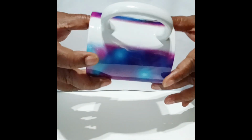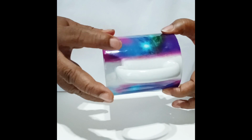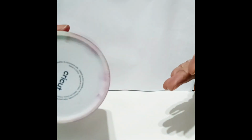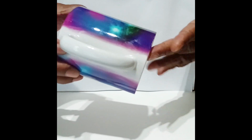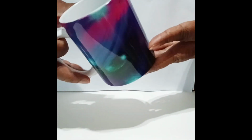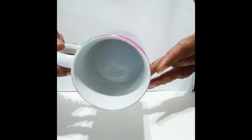So you can kind of see how it did that little fading right there on each end, both ends. So it's cute. And then at the bottom too, you see, it would have been okay if the ink was just at the bottom, because when you're drinking out of the cup, you don't put your mouth there, and it can still be used. Just have to use a straw.